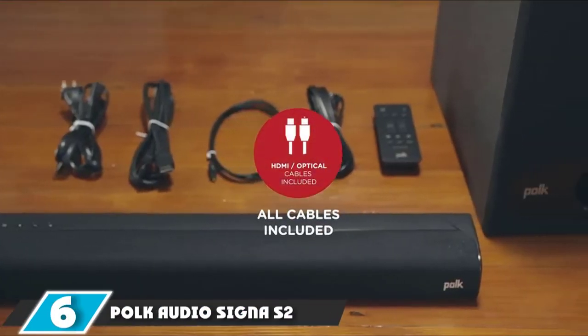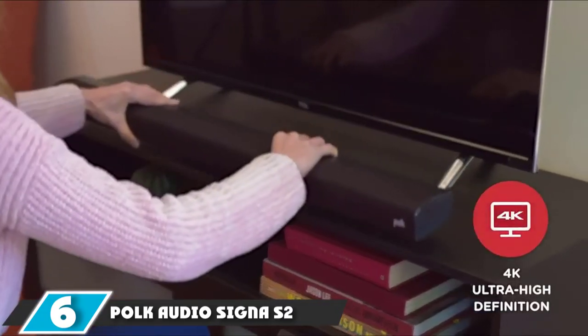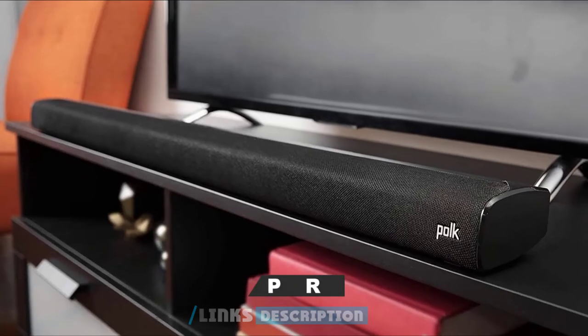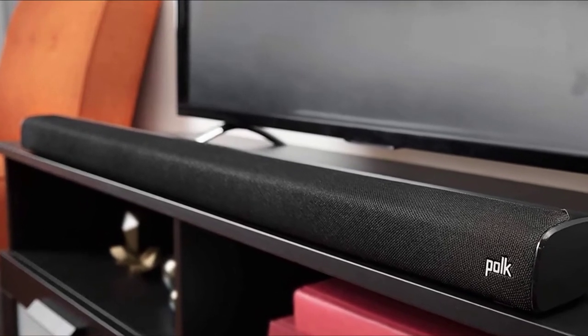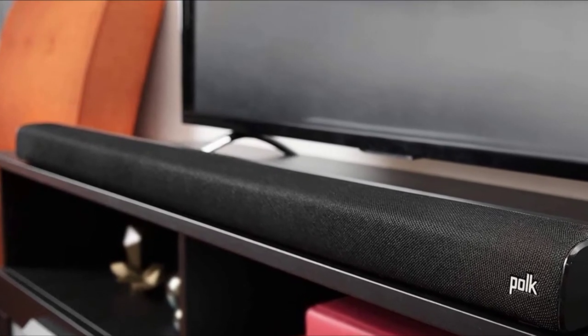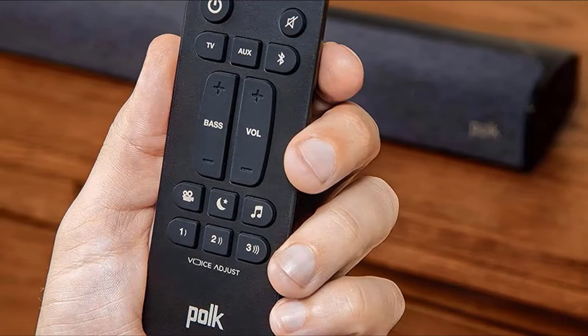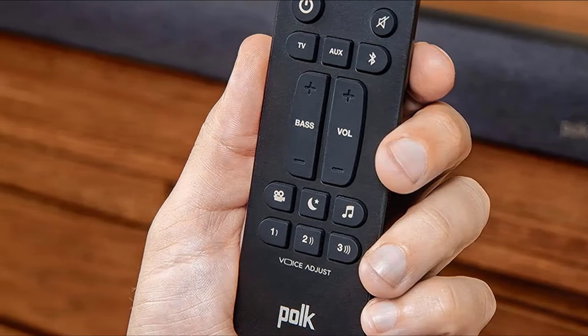The number 6 position is dominated by Polk Audio Signa S2 Ultra Slim TV Soundbar. The Polk Audio Signa S2 is one of the best surround sound speakers you can find on a budget. This system consists of an ultra slim soundbar with a wireless subwoofer. The soundbar itself is equipped with 5 full range drivers for rich and dynamic surround sound performance with good bass. It also supports Dolby Digital decoding for maximum sound clarity and 3D sound effects.